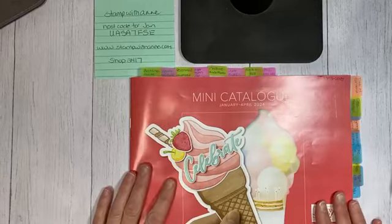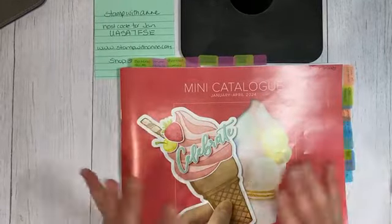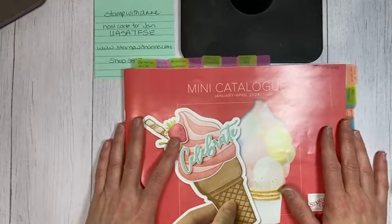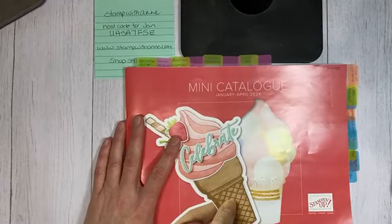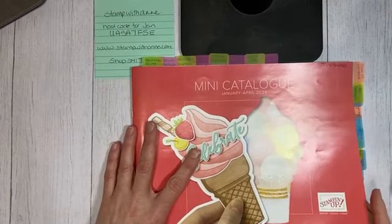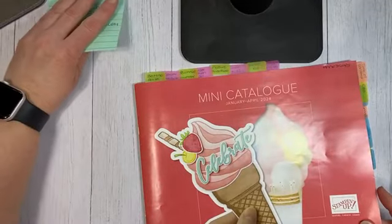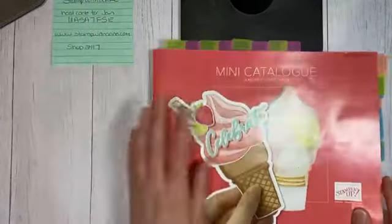All right, so let's jump in. Welcome to the January mini catalog. Look at this, just bright colors. It makes you think of spring. I know we still haven't really had winter here yet, so I'm holding off, but spring is coming.